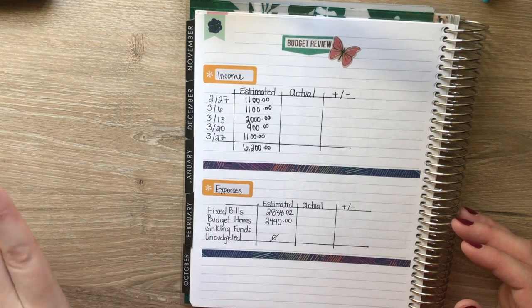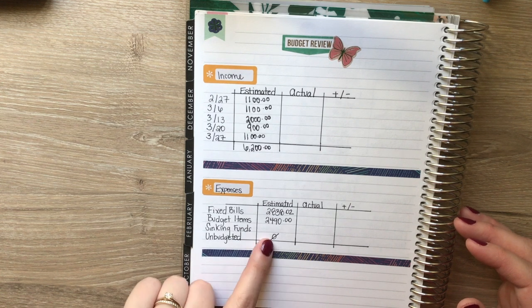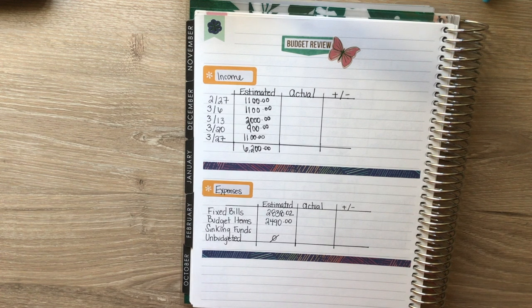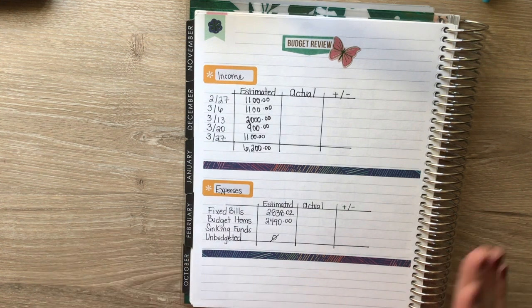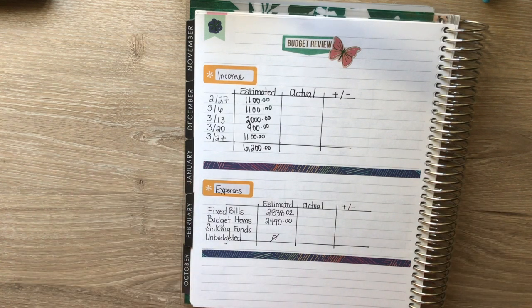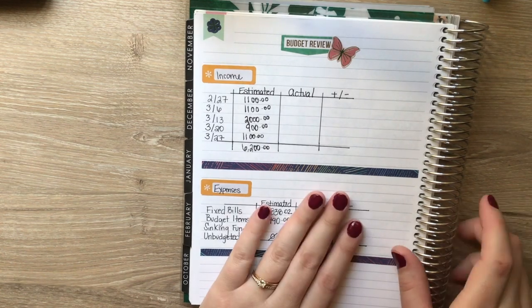Budgeted items I have slated for $2,490. Our sinking funds I'm not going to write in yet, just because I'd rather evaluate them towards the middle of the month or when we get our bonus check, as opposed to just setting a number and freaking out if I don't have enough money for them. Because sinking funds are savings accounts, they're not something that you need to purchase that month. So hopefully I can just evaluate them in the middle of the month.